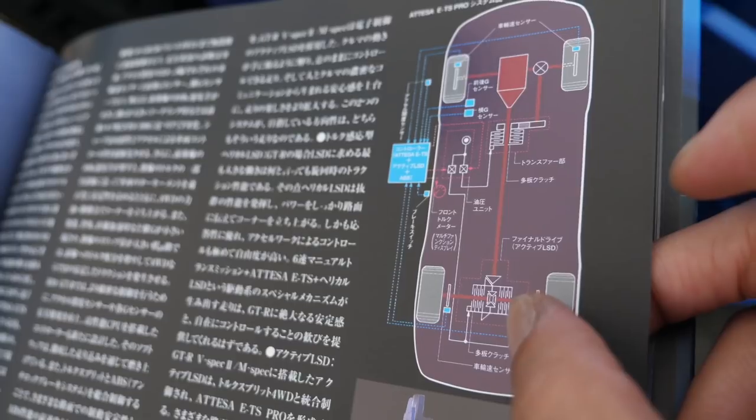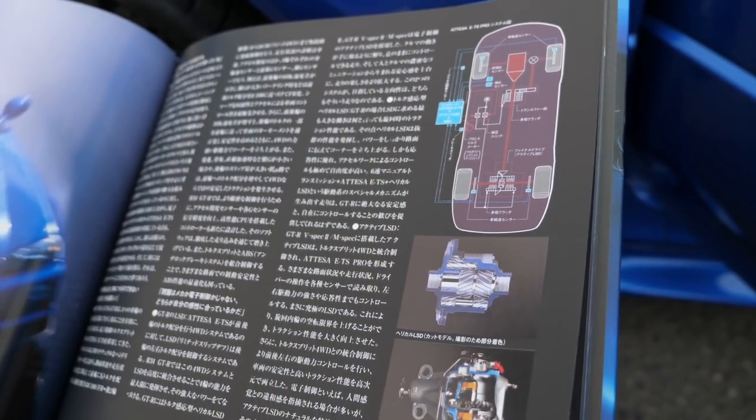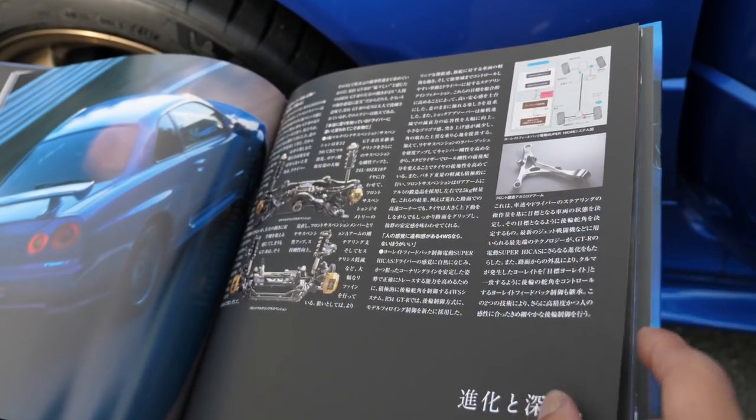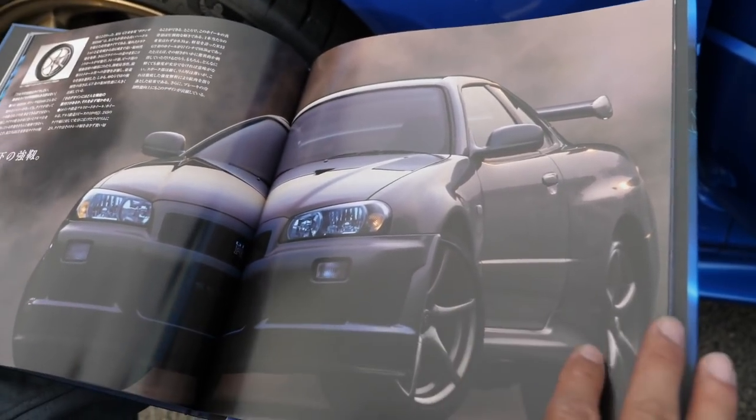The V-Spec has a torque-distributing rear diff, something like AYC, but it's still a bit different in technology. Front lower arms are aluminium, double wishbone, multi-link suspension, front and rear. You can see this beautiful catalog.